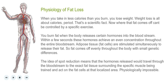Let's take a look at the physiology of fat loss. When you take in fewer calories than you burn, you lose weight. Weight loss is all about calories, period. That's a scientific fact. Now, where the fat comes off cannot be controlled by a specific exercise.